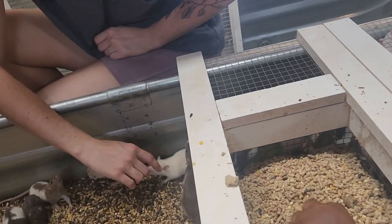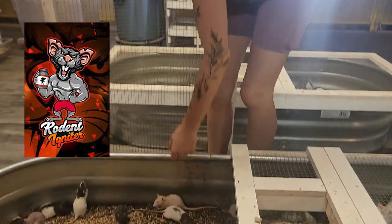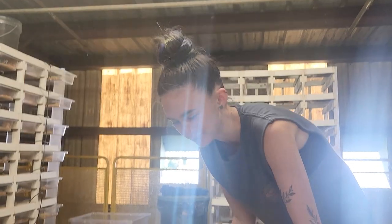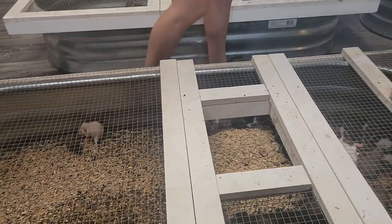I love this movable food hopper you got right here. Yeah, we got the igniter in there. We're trying to fatten them up this weekend. I like it. It's just so much easier to grab them. They can't hide.